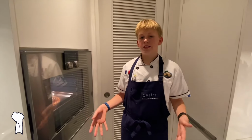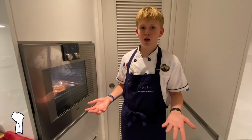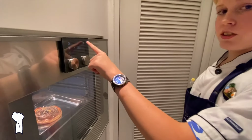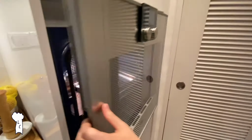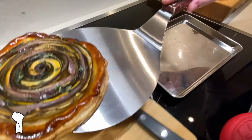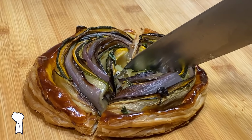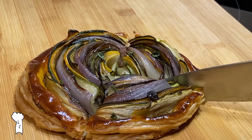The question is, can a 12-year-old kid like me plate like a 3 Michelin Star restaurant? I'm trying my best, guys. My tart is now ready to come out of the oven. Look at that beautiful tart. Cut into quarters because we have 4 members of our family.